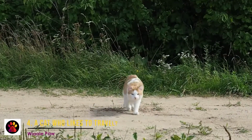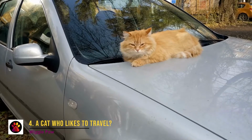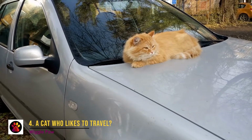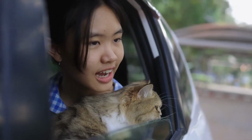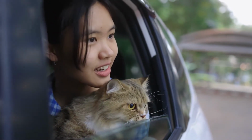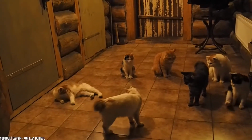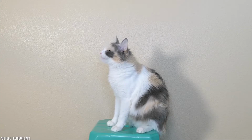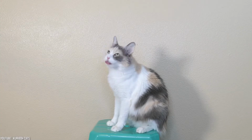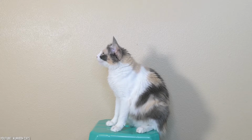Number 4. A cat who likes to travel? While you wouldn't consider most cats to be fond of cars, an American bobtail can actually enjoy car rides if properly introduced to the idea of playing passenger at a young age. These cats are so easygoing that they get along with pretty much everyone they meet, human and animal alike. Fun fact, the American bobtail is a favorite cat breed among long-haul truck drivers.